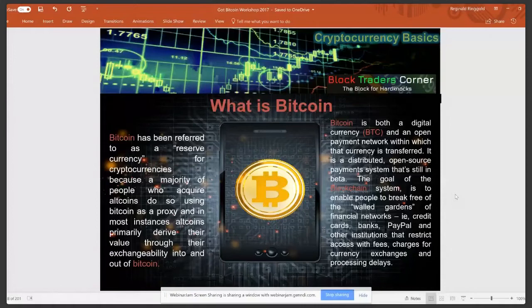Now, Bitcoin's both a digital currency and an open payment network. So think of if PayPal were to create a PayPal coin, or if they had a PayPal coin before there was a Bitcoin. In essence, that would be the same thing. PayPal would be the same thing as Bitcoin if it were to come out with a PayPal coin. So it's a payment network within which the currency is transferred.